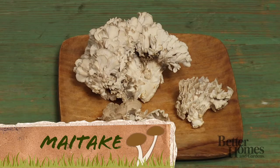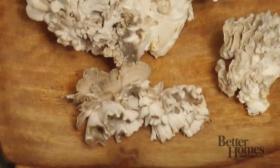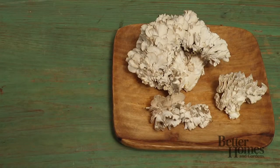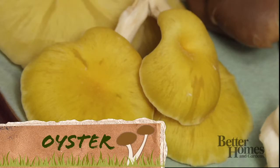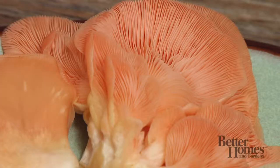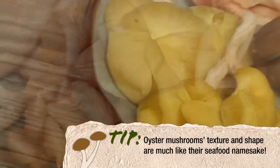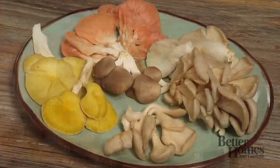Maitake mushrooms are wild mushrooms that resemble a coral reef. Their somewhat chewy texture makes them best for cooking in soups, stews, and stir fries. Oyster mushrooms have a mild taste, pleasant odor, and can be purchased fresh or dried. Their texture makes them especially resilient to frying and cooking, so they're perfect for stews, stuffings, and dishes with a longer cooking time.